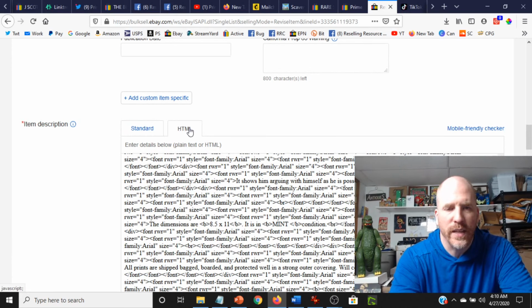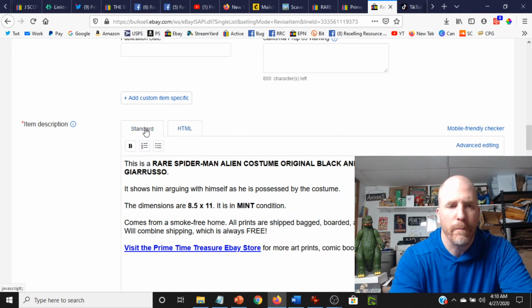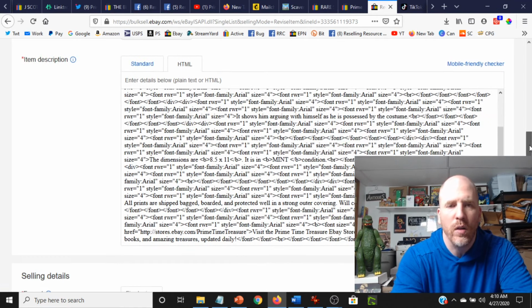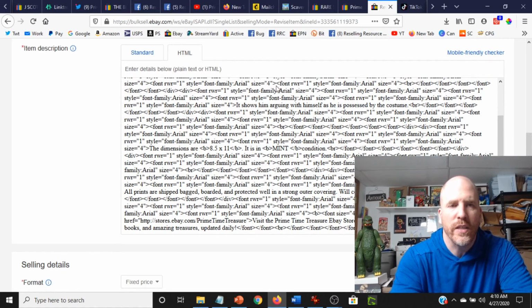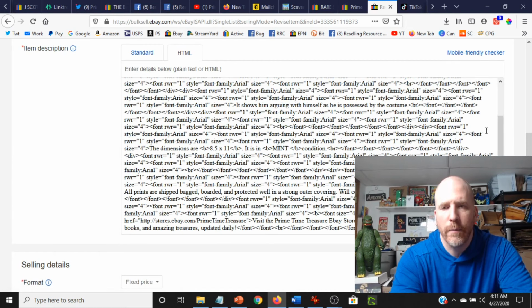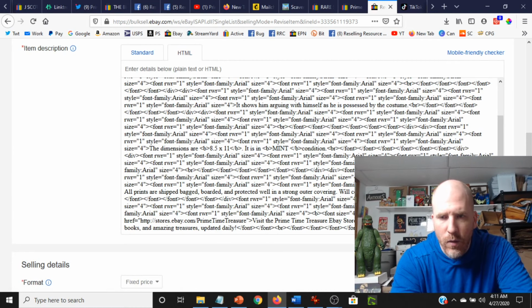HTML is the language that the computer reads to display what it is that they're showing you when you're normally working in standard mode like that. It appears this way because of code that was written called HTML. The computer basically takes all of that that you see there and turns it into what you see over here, and that includes the link. So that link over there is represented by this little bit of code right over here.